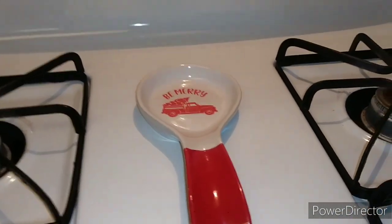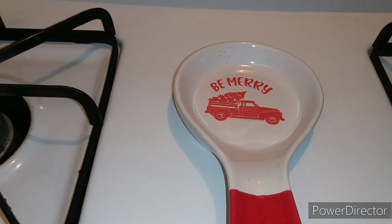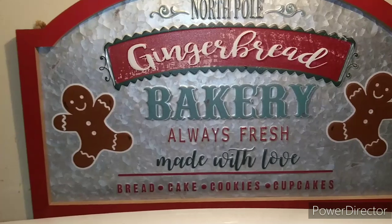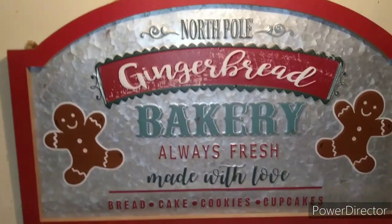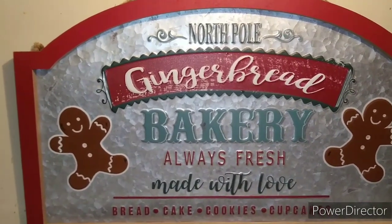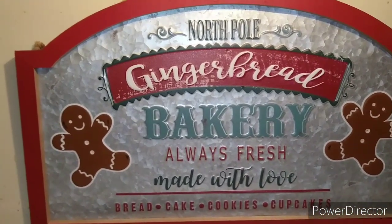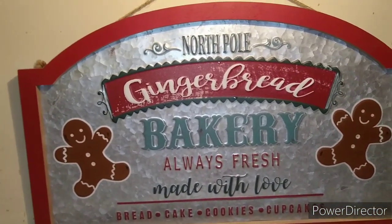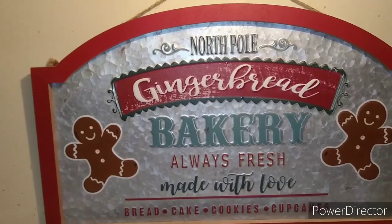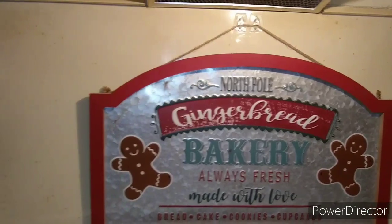And then coming over here on my stove, I have this little Be Merry spoon rest with the truck and the tree. So stinking cute. And then coming up here, I scored this cute sign from the bonus section at Dollar Tree. It's a cute gingerbread sign, was only $5. It says North Pole Gingerbread Bakery, always fresh, made with love, bread, cakes, cookies, and cupcakes. So stinking cute. Love it.